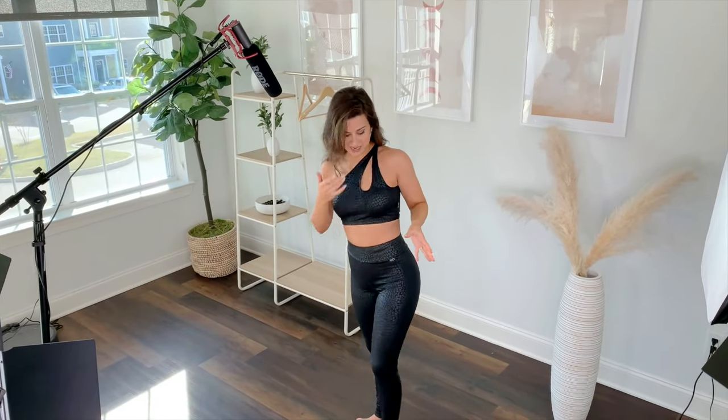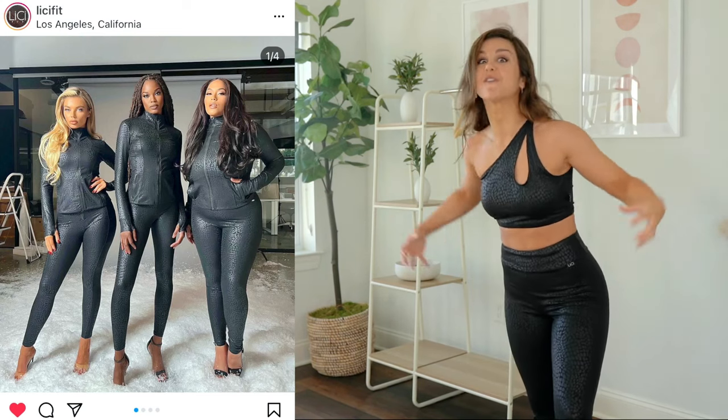Cause again, it really is not very gym oriented, but boy, if I wanted to go to a hot Miami club, I'm gonna wear this with a little loose jacket with some platform heels maybe, which is actually how they style this on their Instagram. So that leads me to believe this is what it's here for.